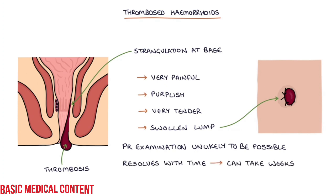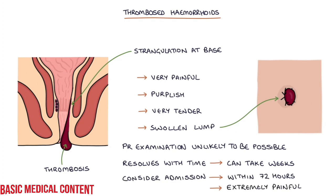The NICE clinical knowledge summaries from 2016 suggest considering admission if the patient presents within 72 hours with extremely painful thrombosed hemorrhoids. They may benefit from surgical management.